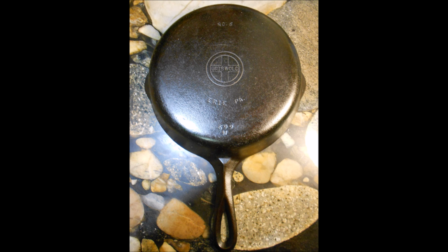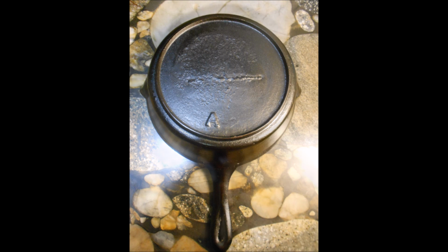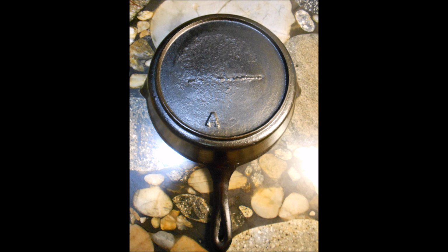From here, we have a small logo Griswold number 6, also dating to the 1940s or early 1950s, and then my number 7. This is a 19th century gate-marked skillet, and it's become my cornbread pan, as I almost always use this one for baking cornbread.